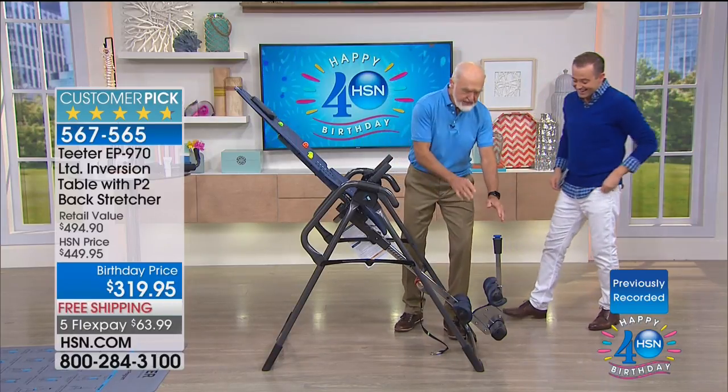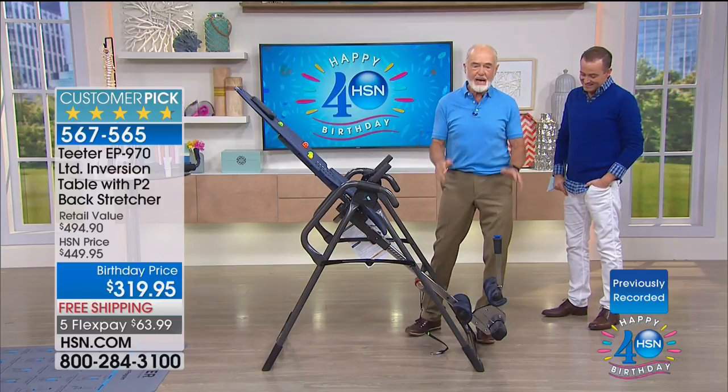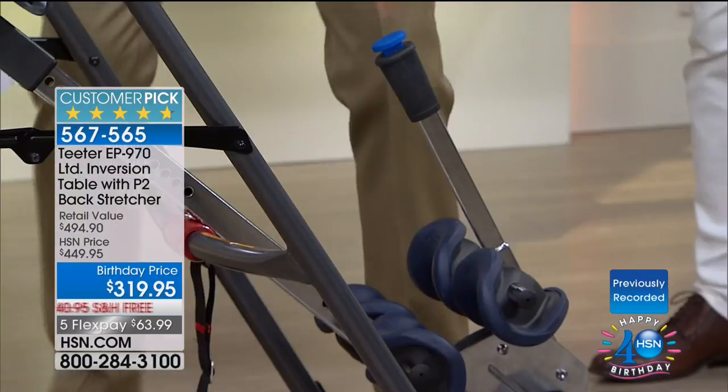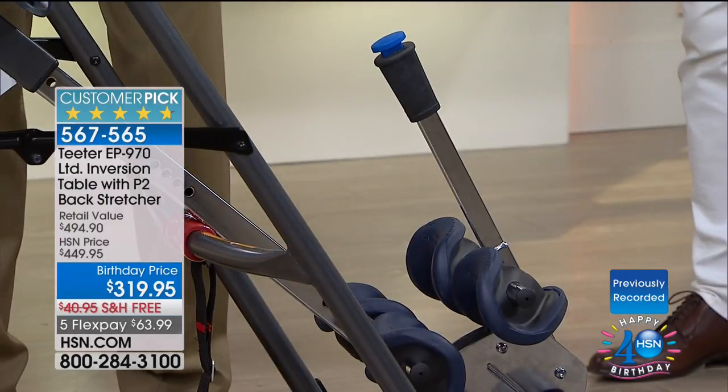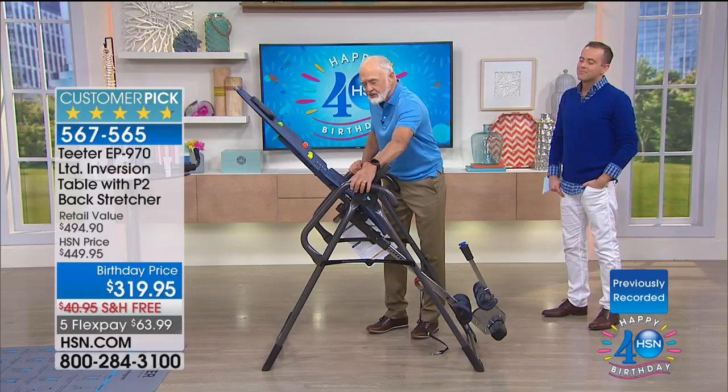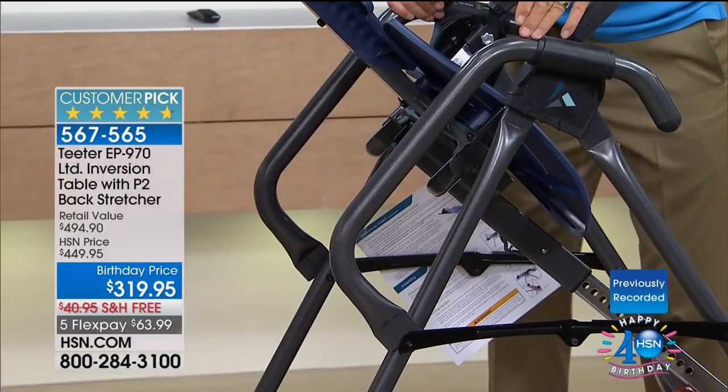Now, look, this is our absolute top of the line table. This is a medical grade. This is precision ratcheting. That's a $100 upgrade over the infomercial. The large upgraded handles over an extra large size, those are a $70 upgrade.